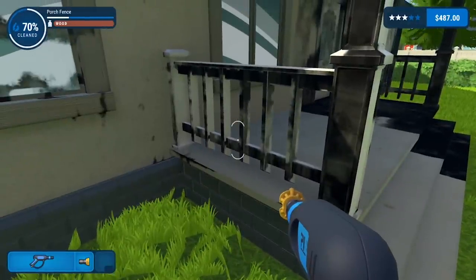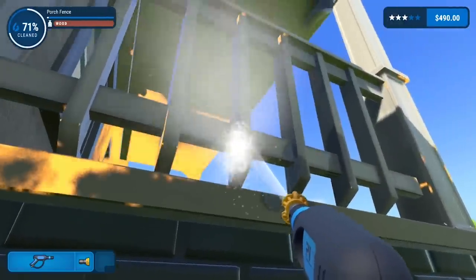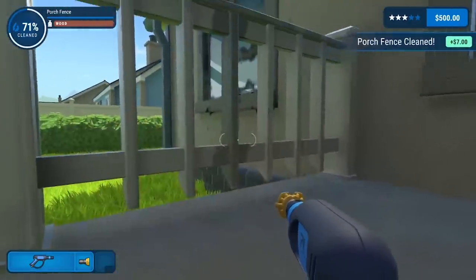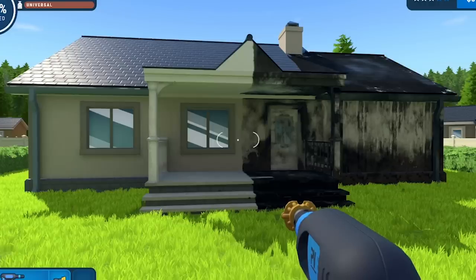Things like this porch fence, however, still coated with dirt. Please, I'm begging. Where is the dirt left on all of these? I've got both the what? Didn't I clean that? Hello? Oh, well, I guess it's clean now. Man, look at this nice little picture.